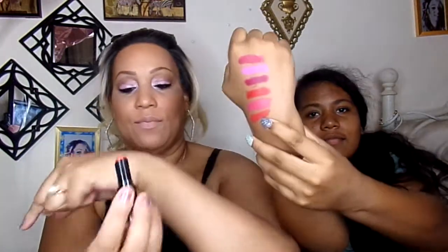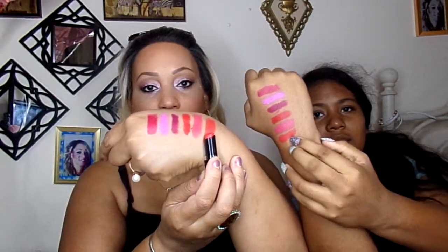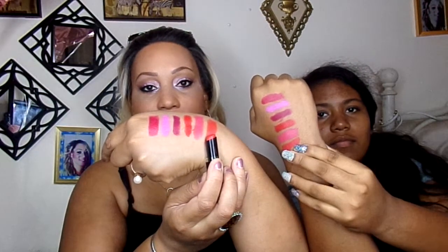The next one is in 909D. It's an orange base red. 909D looks like that on both skin tones. Okay. So, orange base red shade.